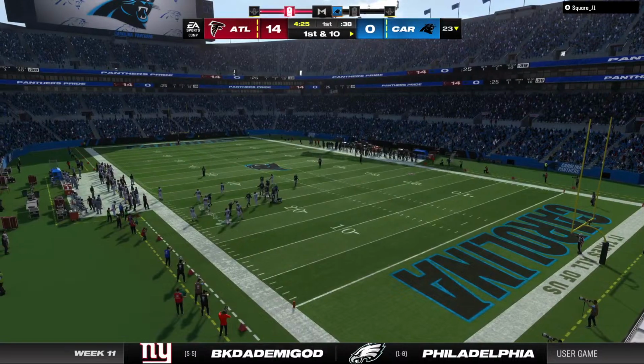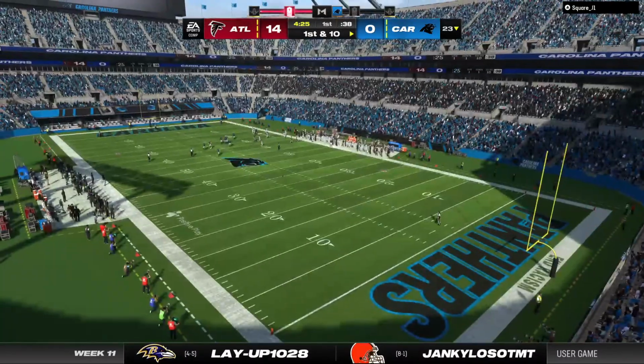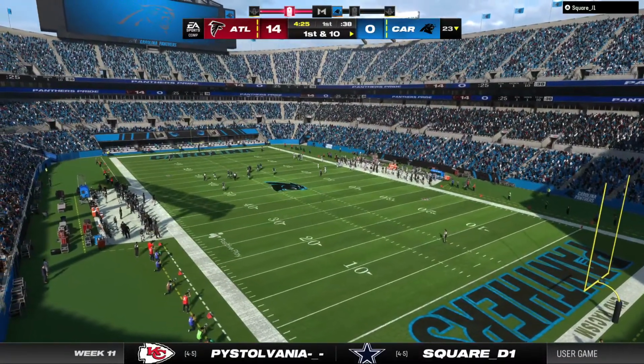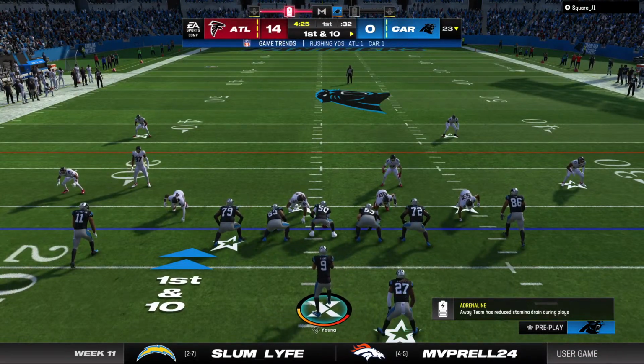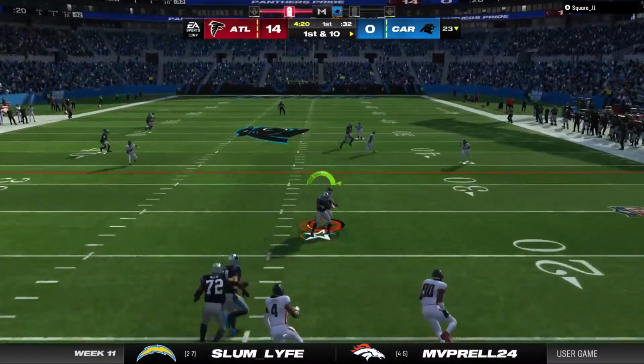The Panthers take over first and 10 at their own 23-yard line. The Panthers out there and ready to begin their next drive. And they're in an early hole. The first drive, they threw the interception. That led to a touchdown, so decent-sized deficit early on.